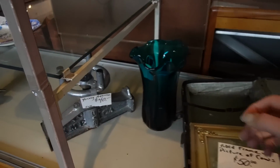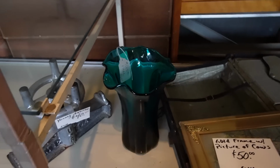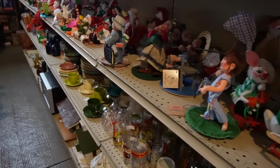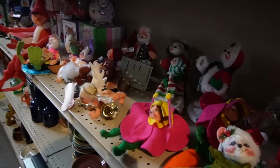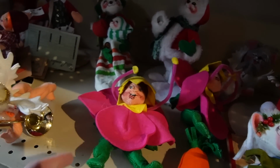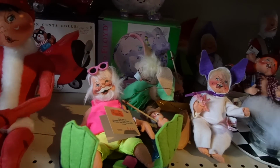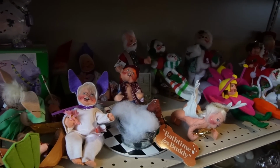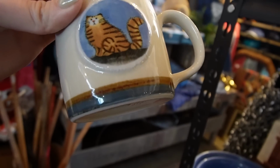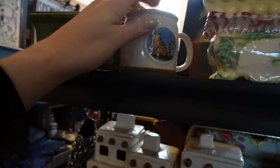That's a pretty vase over there. $125 on the vase. I'm really digging the color, but I don't think I can do $125. Look at all those Annalise. Wowzers. Little sweet ones. $15. I can usually average 15 to 25 on Annalise. It's quite the collection. I missed this my first time through. What is that? Oh, it's Otagiri cat mug. I've never seen that one before. Interesting. It's very sweet.